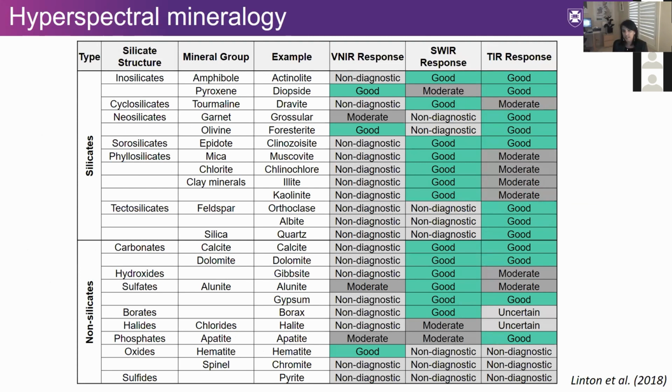Now, I've mentioned obviously that there's a range of IR responses, and this table by Paul Linton really captures which are good and which are bad under different ranges of infrared. So we can see, obviously, for the carbonates, calcite is good in both SWIR and thermal infrared carbonates. We can also see that our sulfides are non-diagnostic in both. So we need to think about how we can tease out the data on the sulfides from some of the other pieces of information that these instruments spit out, which I'll talk about in a couple of slides' time. But this is quite a good summary in terms of understanding which minerals are active and which are not.